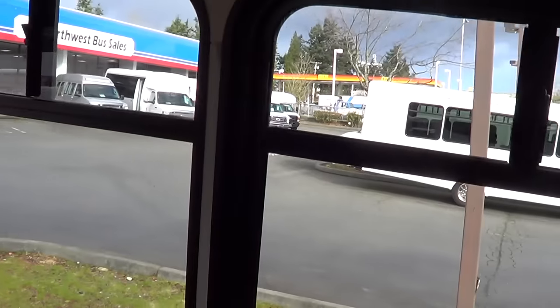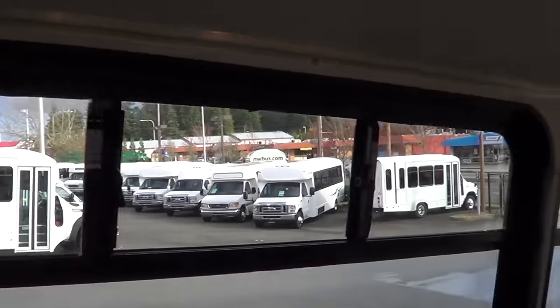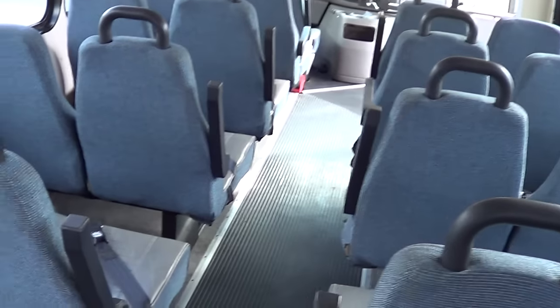So, passenger AC unit right there, tinted tour style windows, double T sliders up top, courtesy lighting going all the way down both sides, and one of them is not working. Don't worry, we can get that taken care of. Yeah. All right, and also the seat belt.